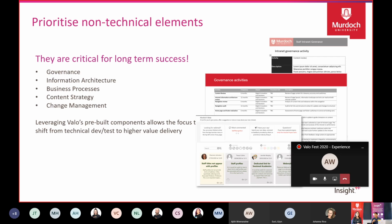So things like governance. We work with Murdoch to really get their governance tight, understanding those governance activities and all of the different areas that can be focused on once the project team has left and disbanded. Information architecture, understanding how the information in an intranet will flow: when a news item is created by someone, does that go to the homepage? Where does it sit on the homepage? And how can somebody find that information going forward? Also looking at business processes in line with that content creation. You need to understand who's going to be creating content and how that content gets created.